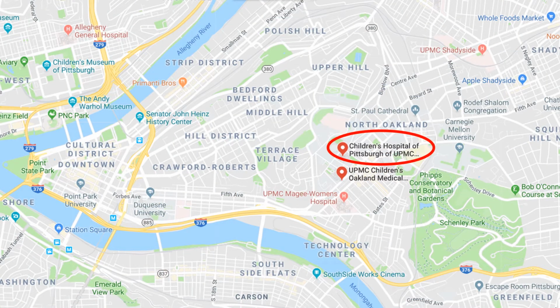The Children's Hospital of Pittsburgh of UPMC is a hospital located in western Pennsylvania in the city of Pittsburgh between the Allegheny River and the Monongahela River. The UPMC in the title stands for University of Pittsburgh Medical Center, which is a nonprofit medical enterprise that has many hospital networks and community-based services.